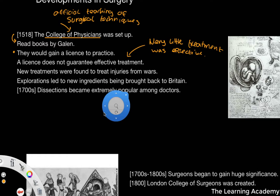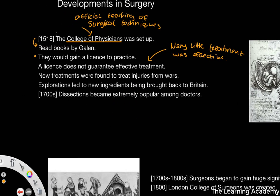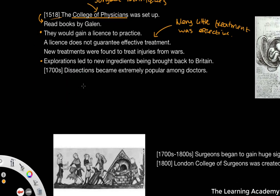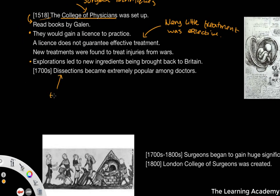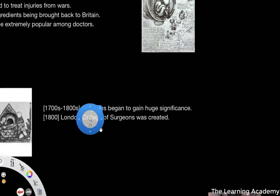Okay. So we also saw in this period, from the 1500s, 1600s, 1700s, the expansion and almost the creation, we'd say, of the British Empire, and the colonialization of the world, and this brought new things back to Britain, new ingredients, new ideas, new theories, and the expansion of knowledge was beginning to pick up. In the 1700s we found that dissections became extremely popular among doctors, just to learn new things about surgery to make it more effective.